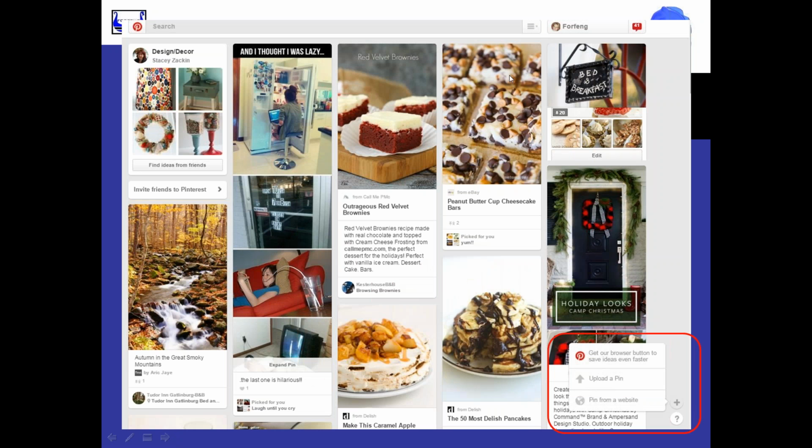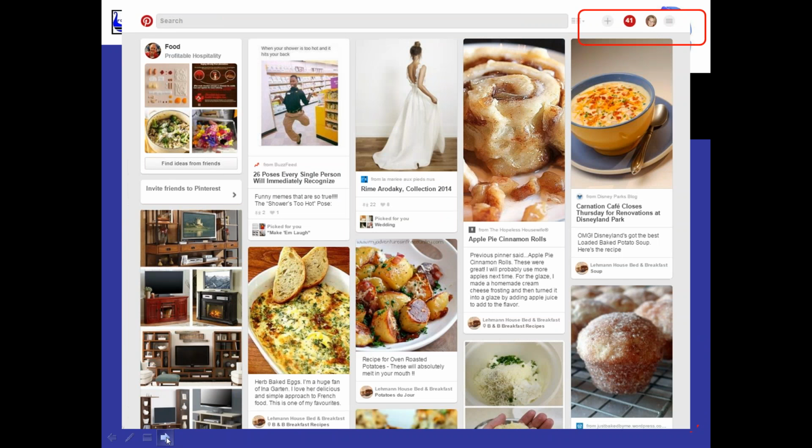Now, a couple of days ago, if you had logged into Pinterest, this is what your typical feed would look like. And down here, there was a little plus and a question mark, and it says, get this browser button, and you could find some more useful things in here, especially under the question mark. Now, if you log in, that's changed, that's gone, and you'll see this bar at the top. So just be aware of that if you're looking for some things that weren't there before.